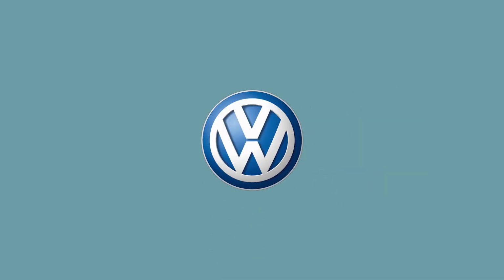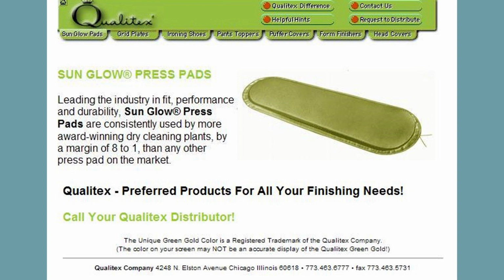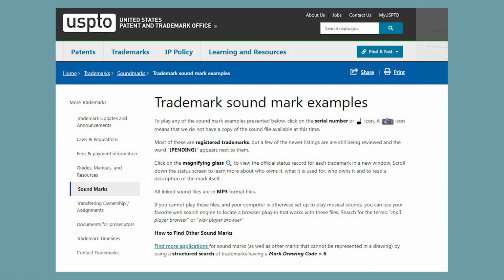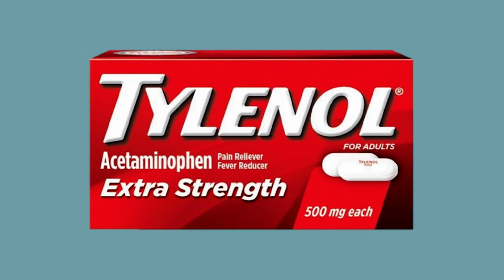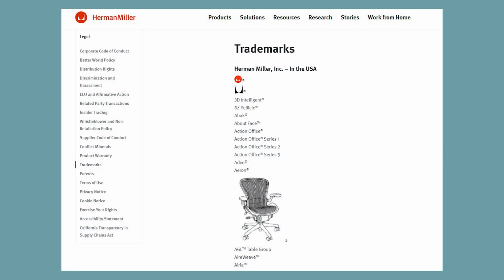So trademarks can be word marks like Apple Computer, logos like the Apple, the VW logo, the golden arches, colors like this puke green shade on dry cleaning press pads, which, as we're going to see, was the subject of actual litigation before the Supreme Court. Sounds like the NBC chime or the Homer Simpson "No!" And trade dress, both in the form of product packaging and also things like product design, and we're going to cover those in much greater detail in later lectures.